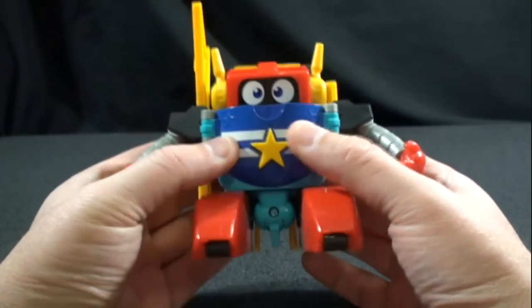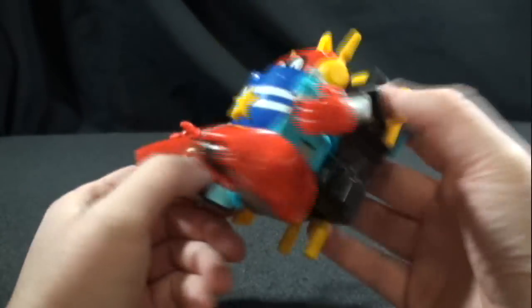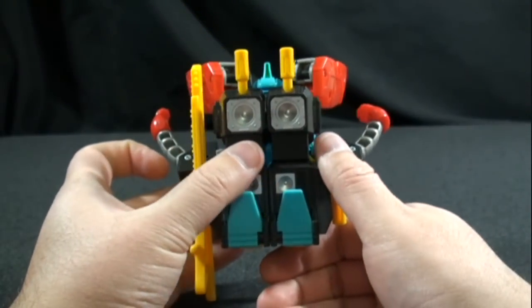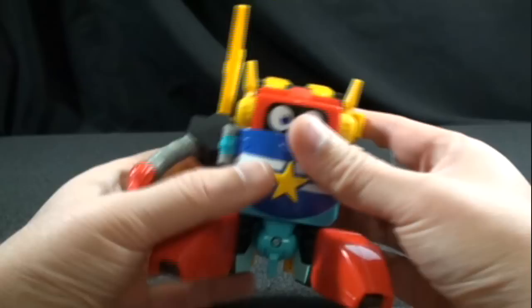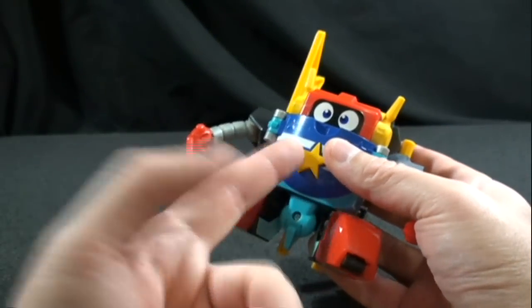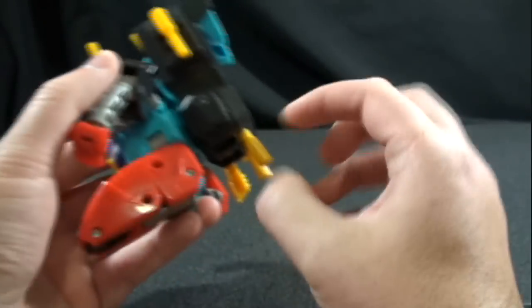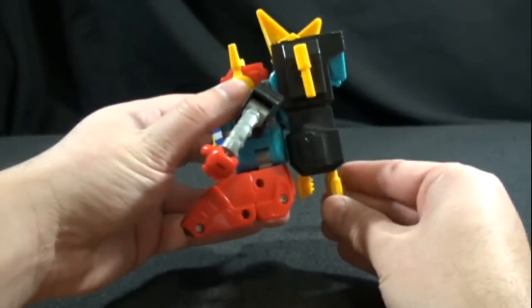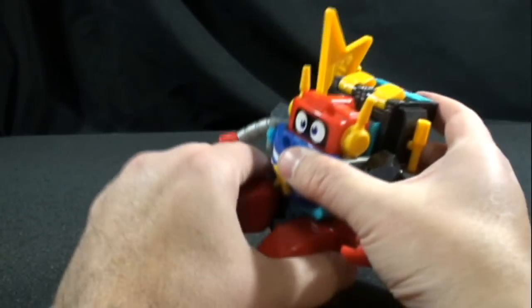Unfortunately, he suffers from head in the crotch syndrome, as you can see right there. And you can kind of pretty much tell how he's going to transform also. Really wish that Takara would have engineered it to the point you could tuck his head into his chest cavity somehow. And you have these little mics that can pivot, but they act as heel spurs, which is kind of nice.